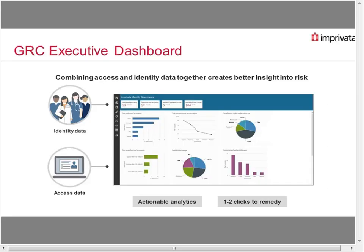Here's the executive dashboard that I just mentioned. So this is the risk dashboard that your security team, the IT team, the compliance team can leverage to see what's happening within the organization, the compliance aspects, the potential risk areas. And this is a role-based dashboard. And what does that mean?